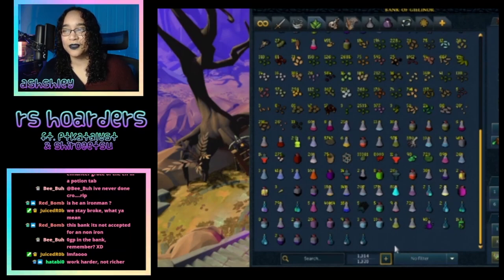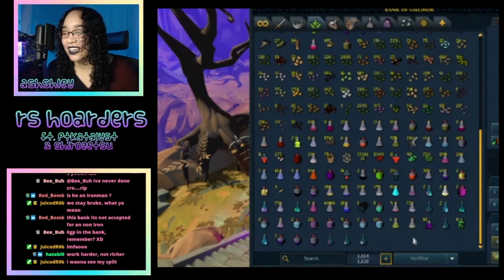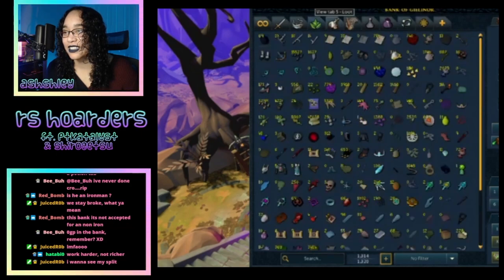The next tab? Is it a Slayer tab? It's just a loot tab. Okay. Oh, I want to see this. Loot? Okay. I think we can move on. What do you want to show us next? We'll go into the loot tab, which is chock full of everything.